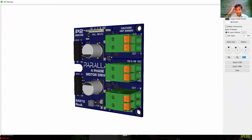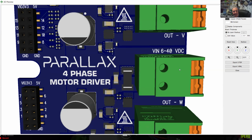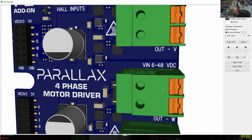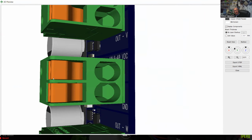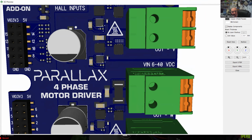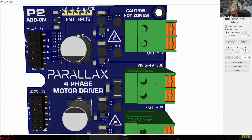And what is the power input range for this? Oh, 6 to 40. I see. Yeah, and we specified these really chunky terminal inputs with sprung clips, so you don't have to mess around with screwdrivers in the classroom. Yeah, it's super high current, very chunky.